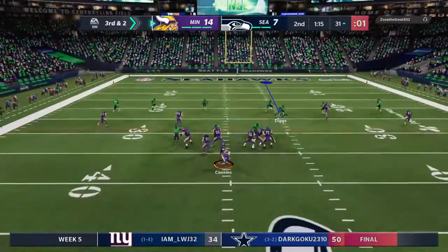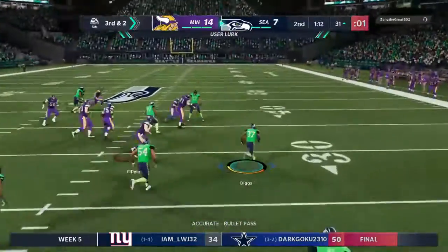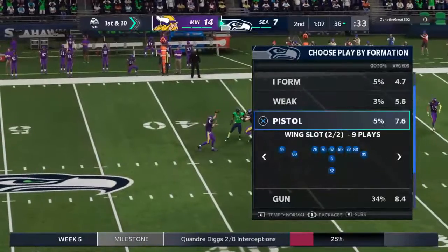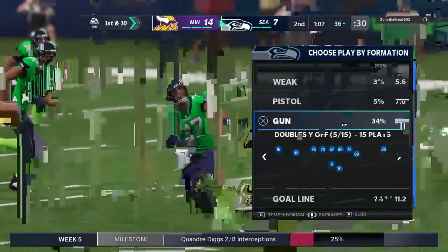They just do get the playoff as he'll look to throw. Looking for Thielen, but it's intercepted. Picked off by Quandre Diggs. In the loudest stadium in the NFL, and it's enough to rattle even the most seasoned of quarterbacks.